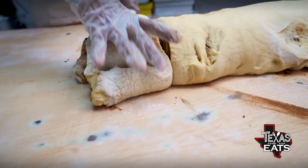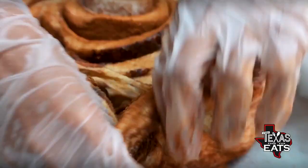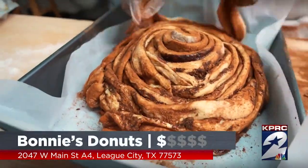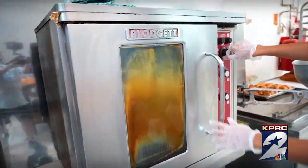And then it gets cut into these big chunks. Now these alone would blow you away, but they're not done, right? Because they put them in a pan, and then they start wrapping more of the dough with all that seasoning until they fill up the entire pan. That's when you get the 10-pound cinnamon roll. Look at this thing. Into the oven, cooks off, finishes in there, and it just gets insane.